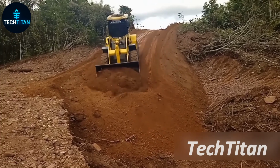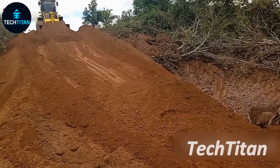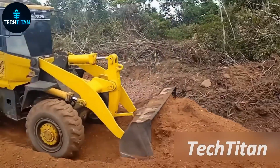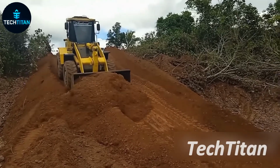Working on this type of terrain is extremely dangerous and always carries risks. The ground is soft and prone to landslides, which can lead to accidents like a bulldozer overturning. It happened near the dam area, and fortunately, the excavator managed to pull the bulldozer out in time. Had it been any slower, the bulldozer might have been swept away by the current.